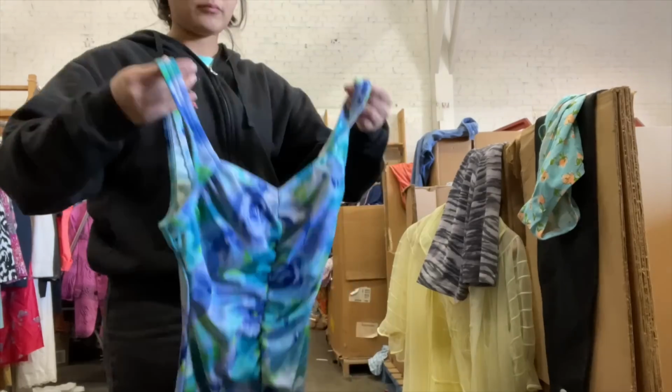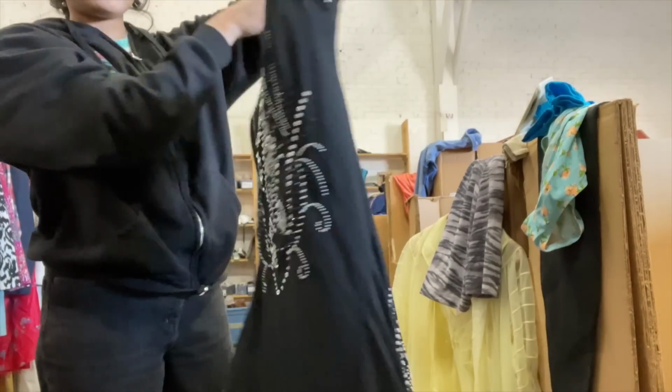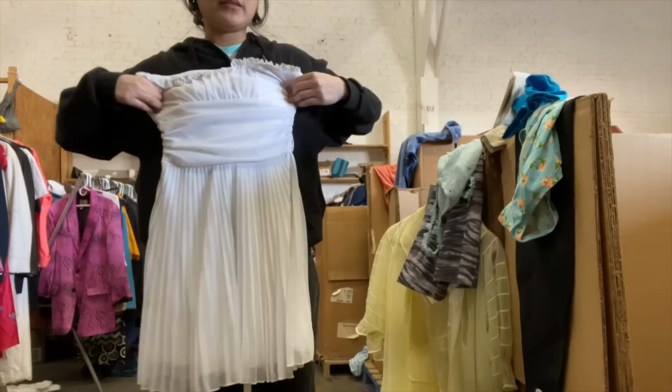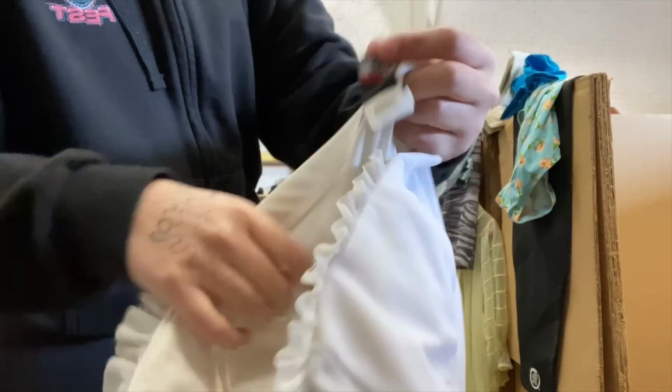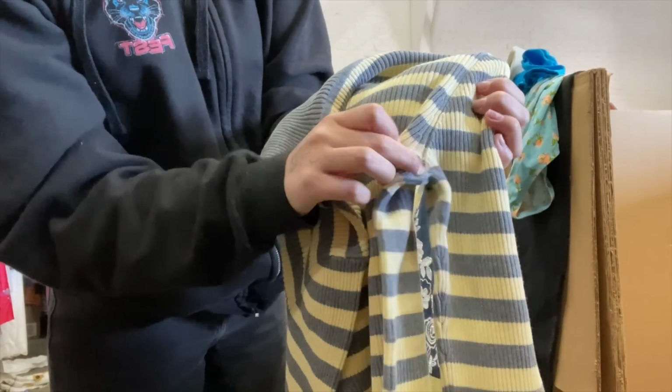But here we have rejects of the day. I'm just going to show these off very quickly. I felt super uncomfortable talking in the rag house just because it was so quiet. They weren't playing any music, so any conversation that you have, other people can totally hear it. So I'm just gonna quickly show these off, and then we'll move into the $1 clothing.